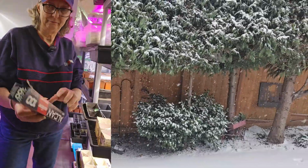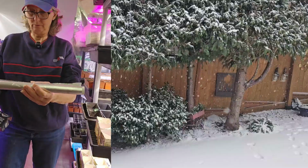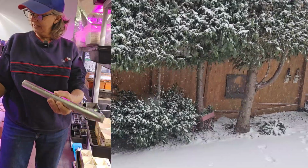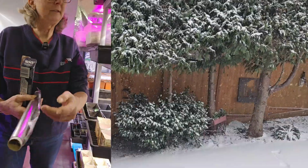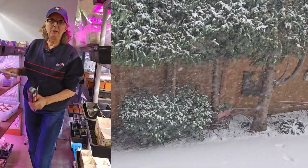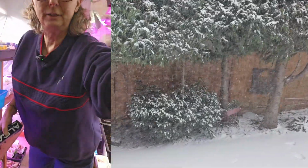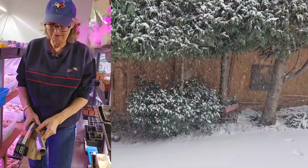This is Alcan. It's 100 feet long and 11.8 inches wide. So it's got a flat side and a shiny side. I put it behind all my seed trays. I've got it inside here on the walls. It just adds a lot of light reflection, which helps for your seedlings.